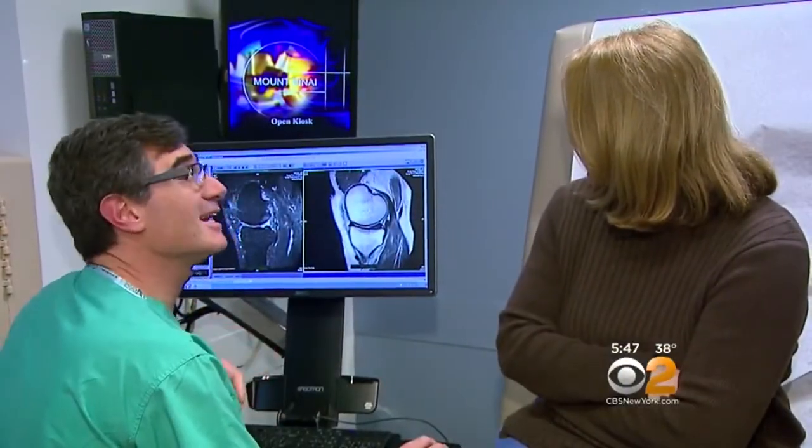Better yet, if the damage is minimal, it saves the patient a trip to the OR for a conventional scope. And here's the best part. It costs under $500 to do this in the doctor's office versus $1,500 or $2,000 for an MRI and thousands more for an OR scope. Almost any joint that you can scope can be done with the MyEye: shoulder, elbow, wrist, ankle, almost any joint.